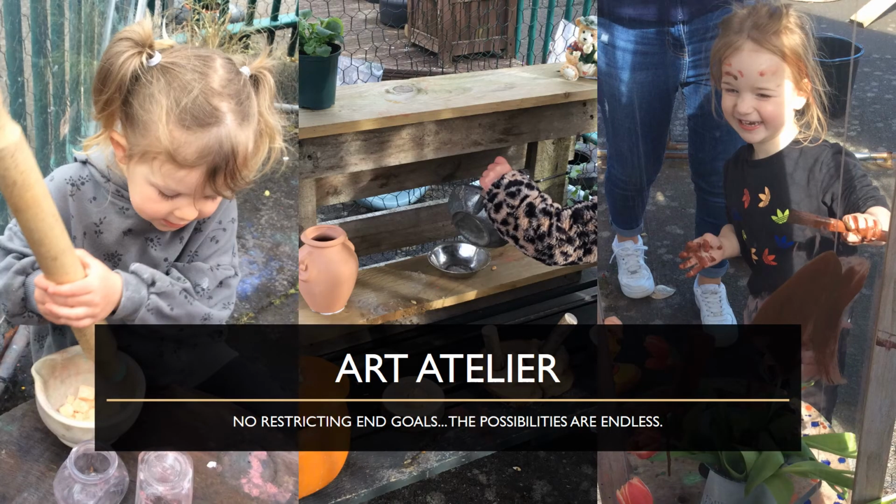As a team, we believe that continuous development and continuously developing an environment is vital. An example of this is when we acquired a used chicken coop in the shape of a small house, and after a lot of discussion, we decided to make this into an outdoor art atelier. An atelier is a workspace or studio and allows children to use their imagination and create what they choose to create, not what we suggest.